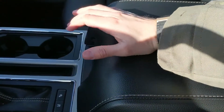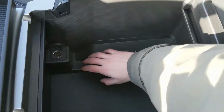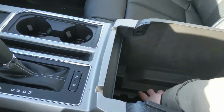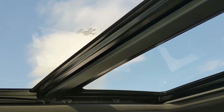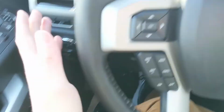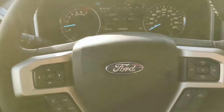And then you also have your locking center compartment / armrest here, which does have a removable tray. And inside you have a ton of space for all of your stuff and another 12-volt power outlet, so you can plug something in there. But then finally, looking back, you do also have a power rear sliding window and a twin panel moonroof up top. One thing I may have missed, you do also have 3 programmable buttons here for your power adjustable driver's seat, steering wheel, mirrors, and also the audio levels in your center console. But that should cover our look at the interior.